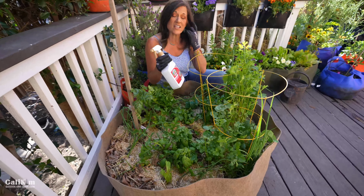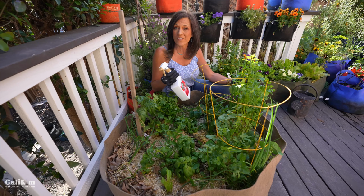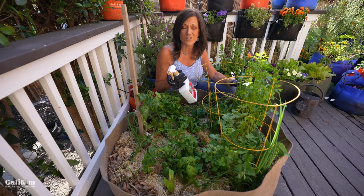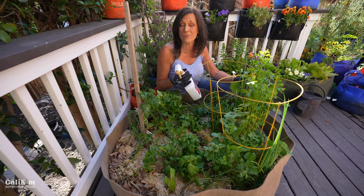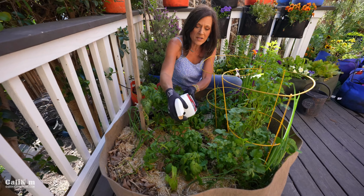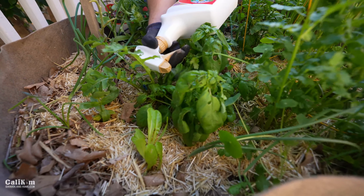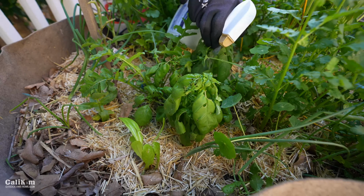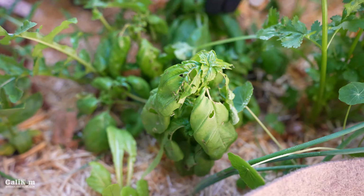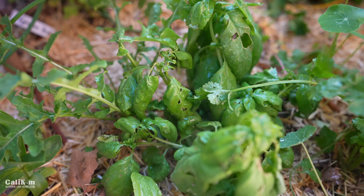Now, when you're applying any type of spray to your garden plants, you always want to do it in the morning or in the evening, not in the bright sunlight, and always do a test spray first. Wait 24 hours and then spray again if everything looks okay. So what you want to do with this is you want to spray the tops of the leaves and the bottoms of the leaves. You want to make sure that you spray it when the insects are there, when the worms are there. And you want to do this until the spray runs off the leaves, till the plant is dripping wet.